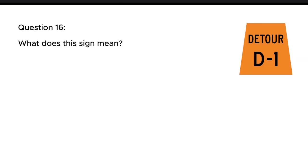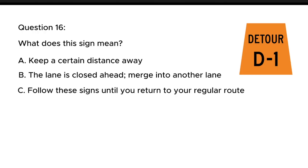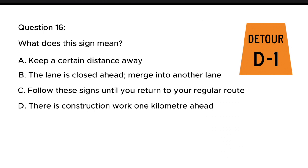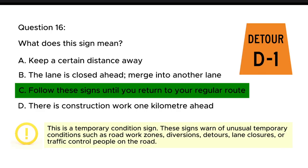What does this sign mean? A. Keep a certain distance away. B. The lane is closed ahead. Merge into another lane. C. Follow these signs until you return to your regular route. D. There is construction work 1 kilometer ahead. The answer is C. Follow these signs until you return to your regular route. This is a temporary condition sign. These signs warn of unusual temporary conditions such as road work zones, diversions, detours, lane closures, or traffic control people on the road.